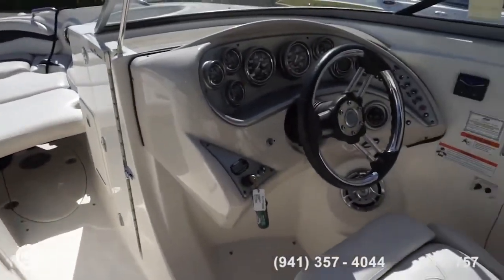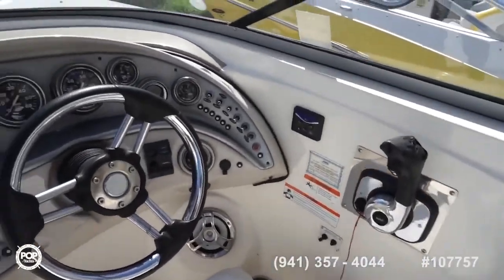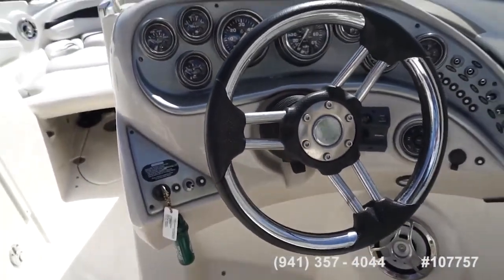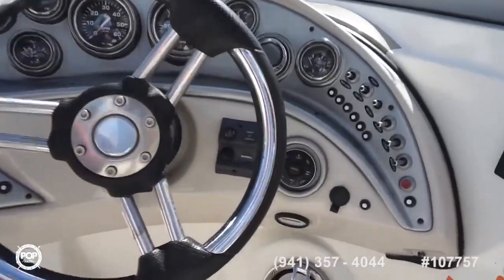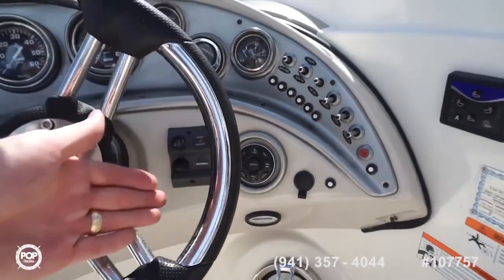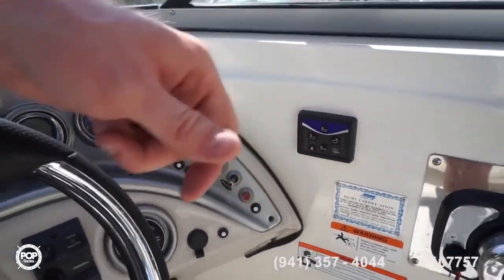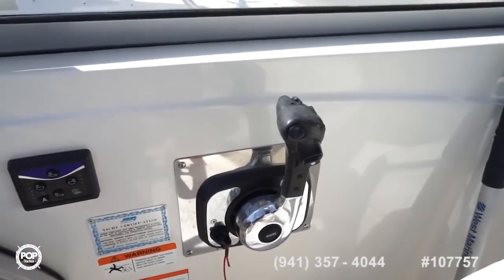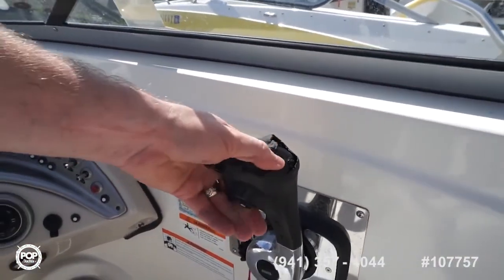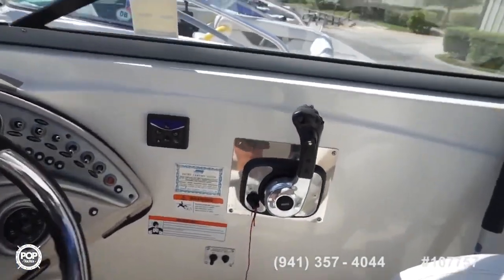The helm's laid out beautifully. Sporty accessory switches, nice clear gauges, tilt steering wheel. This does come with a remote operated Maxwell windlass. You can see an additional stereo remote here. Trim tabs operation all over on your right hand side, and then smooth Volvo Penta throttle. The grip on here is showing some age, but not a big deal.